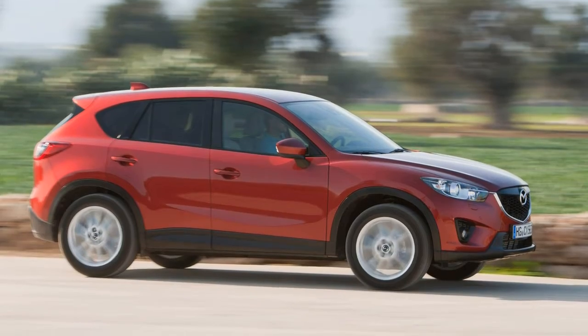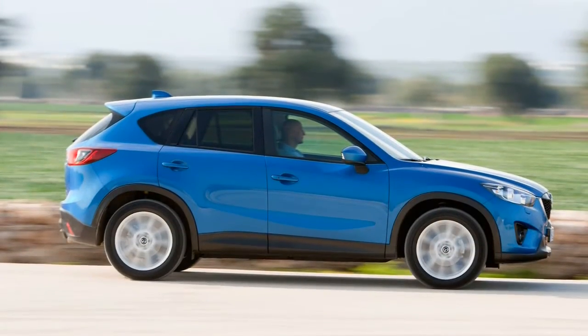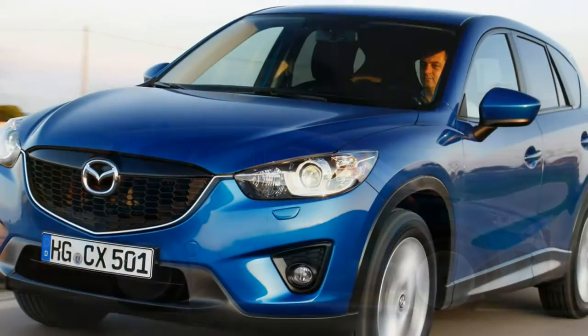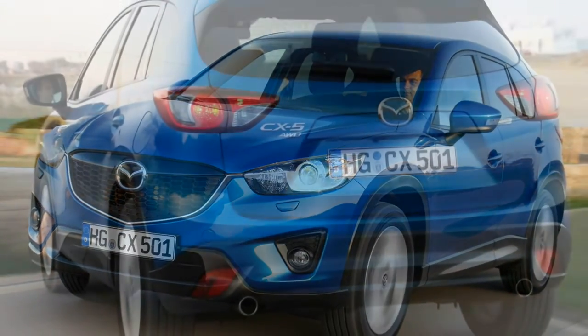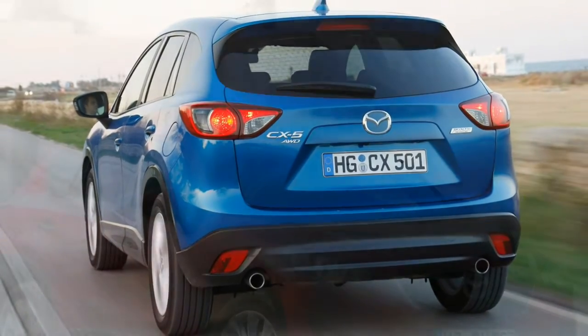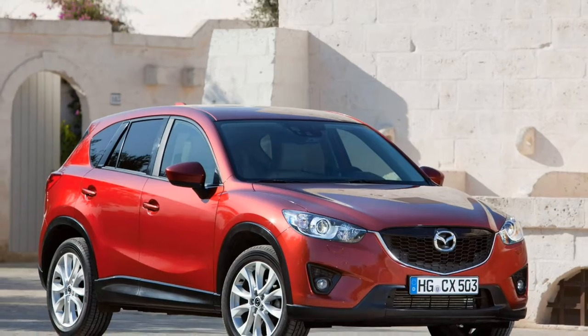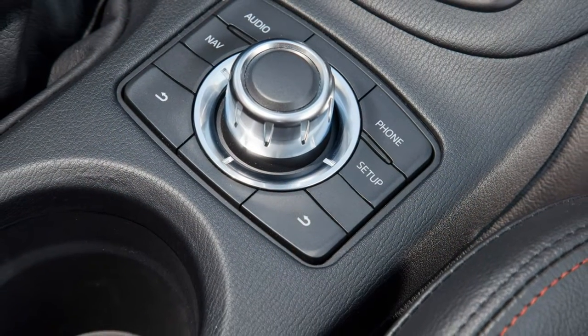Low emissions. Mazda's clever Skyactiv technology helps the CX-5 achieve impressively low carbon dioxide emissions for a mid-size SUV. The petrol-engined models are good, offering a CO2 output of 139 g/km, while the diesel engine can get down to as low as 119 g/km depending on the model. That's as little as many superminis, yet the CX-5 offers plenty of space.